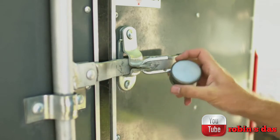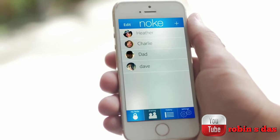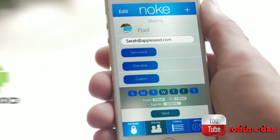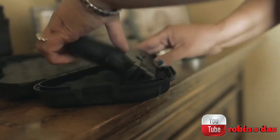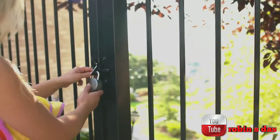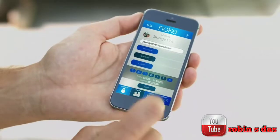With the noke, sharing keys has never been easier or safer. With the noke app, you can quickly give access without the hassle or risk of giving up your key. Our iOS and Android apps allow sharing to be done on a one-time basis, multi-use basis, or any other customized schedule you need. Giving access to your pool is just a click away. Giving access to your storage unit is just a click away.